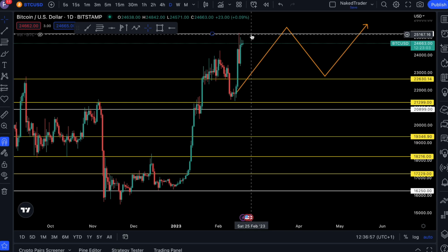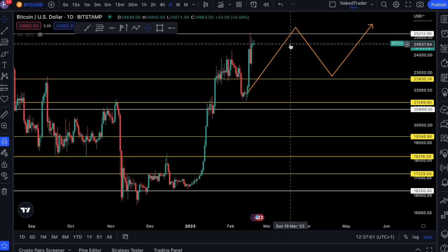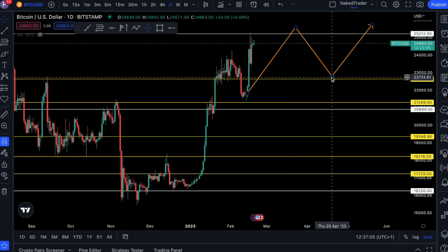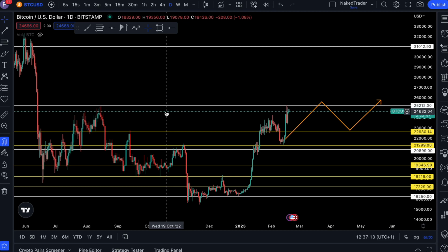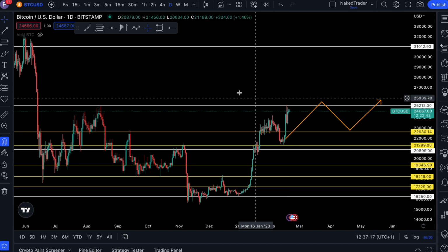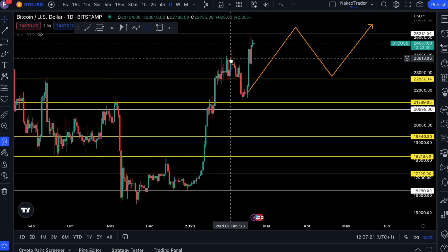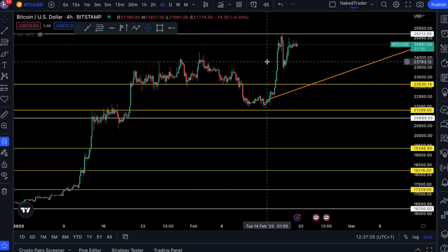I would rather see a gain of the 25,200 area before the next aggressive entry. So we can leave the whole range here. And for now, we are currently rejecting. So, let's go to the 4 hour.